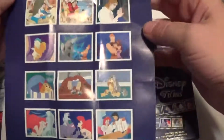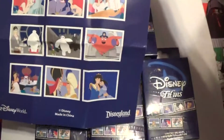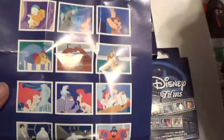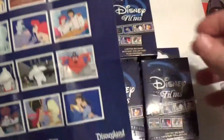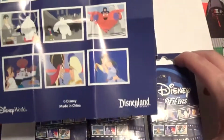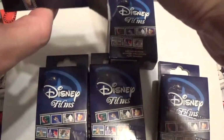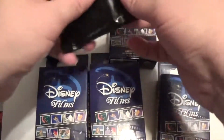So there's 42 pins in the collection, and 21 of them are in color, and the ones that are not in color are a limited edition, I think, of 900. I'm not completely sure. I haven't opened these up for a while. So this is the first one.